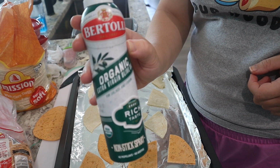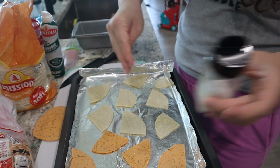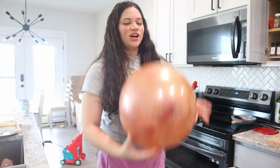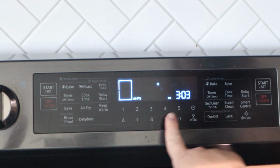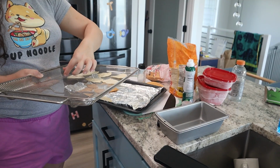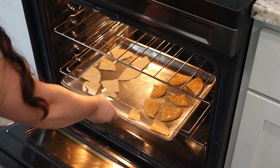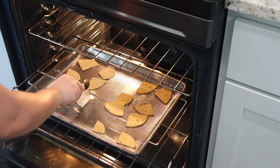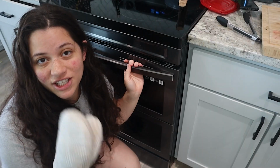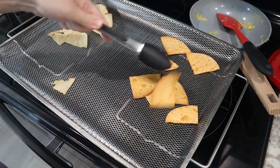I'm gonna lightly spray it with some olive oil. Put some chunky salt, which is definitely mislabeled. Okay, now I'm gonna turn the air fryer on. While that heats up, I just realized I should probably use the thing I brought for the air frying. So I'm gonna go ahead and switch the chips from there to here. Alright, it should be done. Don't mind my breakfast pan over there, but they are looking pretty crispy.